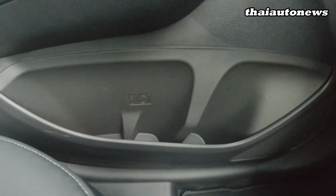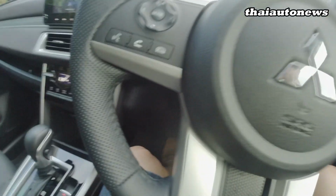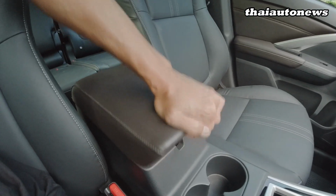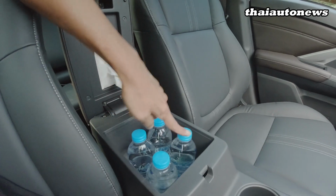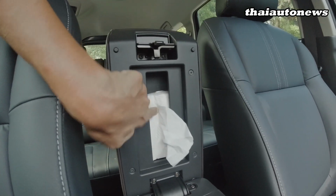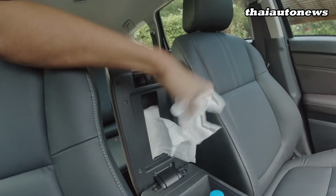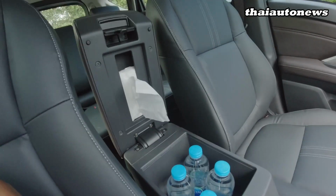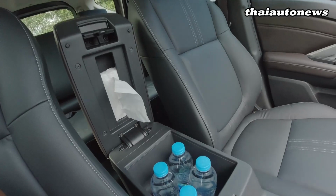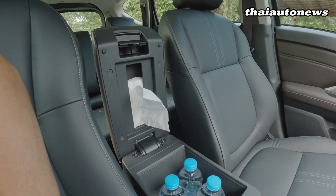Door pockets left and right, and the cute highlight in the Xpander, look at the armrest, right? You open the armrest, first thing is you can put 4 water bottles here, and there's a tissue storage over here, so you know, you eat a drink and you spill stuff, or I don't know, maybe you have sex in the car. Yeah, you get, you know, messy, and use this convenient tissue dispenser in the Xpander to clean up.